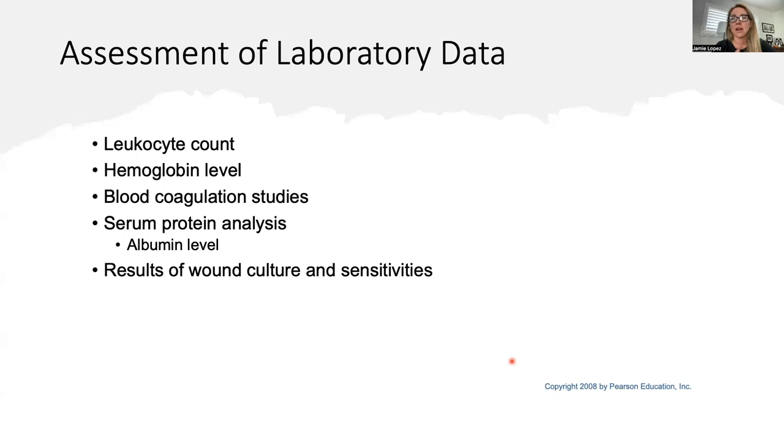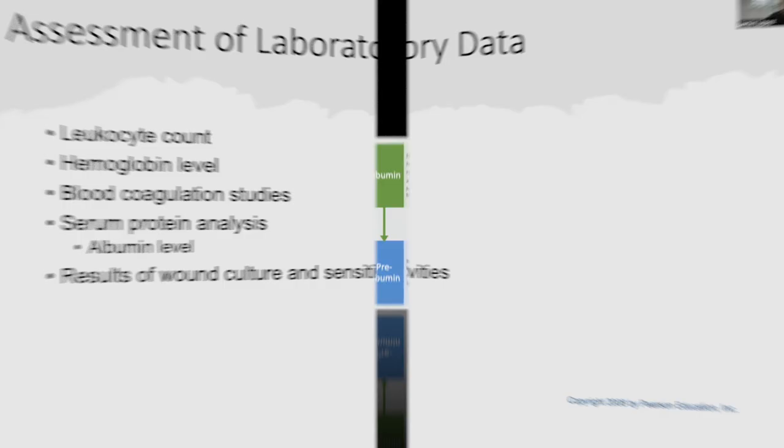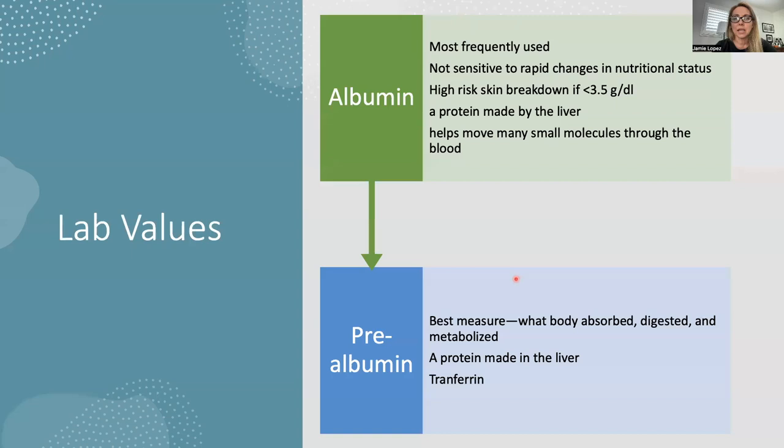And then the results of a wound culture and sensitivity, we would want to look at those. If someone comes in with a wound, or they've obtained a wound in our care, we will swab the bed of the wound with a cotton tip and send it to the lab, and they will analyze the organisms within the wound bed so that we can treat it with the proper antibiotics. So with the lab values, we want to make sure that we're looking at albumin and prealbumin. These will let us know how vulnerable our patients are to wounds, or if they're at risk for not healing properly. And then the dietitian can add protein to their diet.